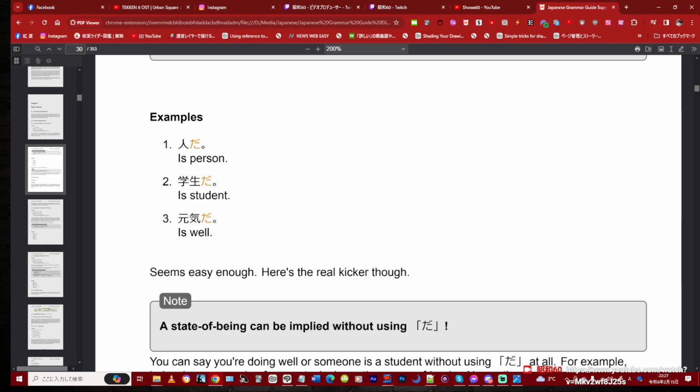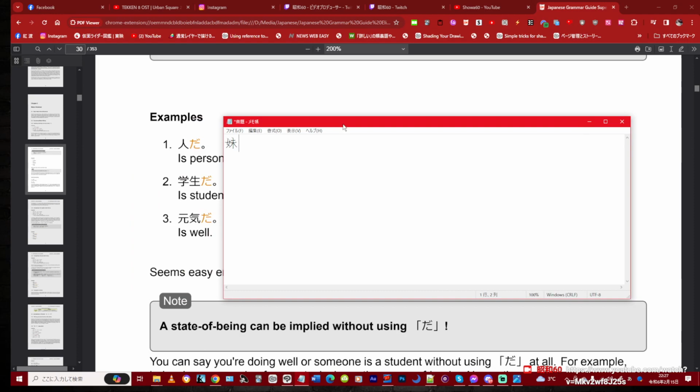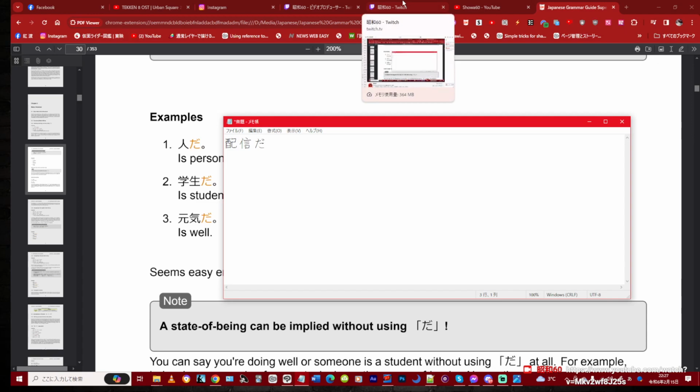All right then. That being said, I'm going to provide a sentence of my own. Hope you guys are paying attention. Haishin da. Haishin. All right, so let me increase the size here in case you don't know what's going on.